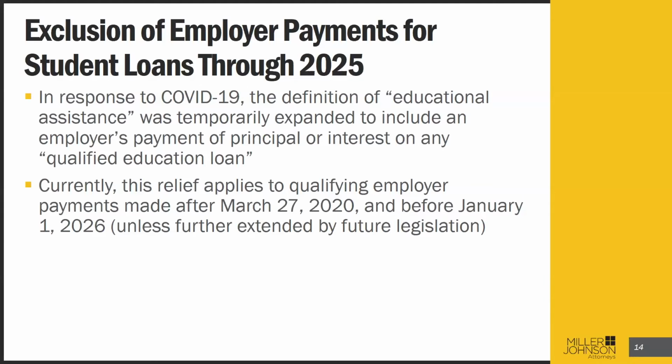And since this relief has been extended at least once, there is a possibility that this relief could be extended again for qualified student loans paid beyond 2025. We'll just have to wait and see if that legislation comes through, and it may depend on how popular this benefit is.